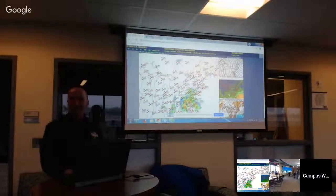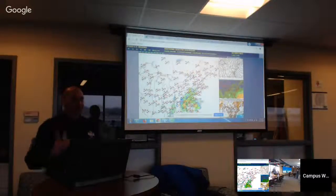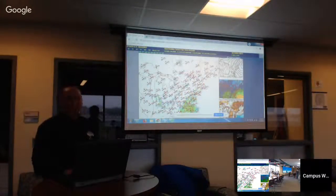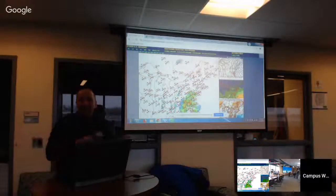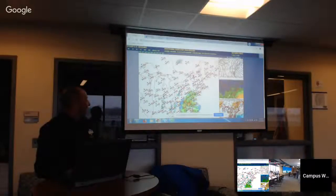Or I'm trying to make stuff interesting. But this is actually a very interesting synoptic situation that is interesting on the western United States just as much as on the east. And so we'll get right to it.